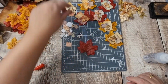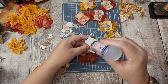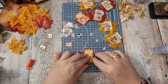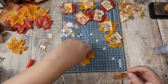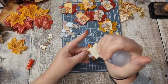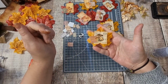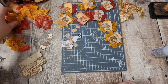Okay. And I'm thinking some of those words that I made up, I might put a couple of those on the leaves. So it's making embellishments with embellishments. That's that one. These would be nice on pockets, be nice at the side of the page like a little tab. So that's those. And then if I just grab some of these words.